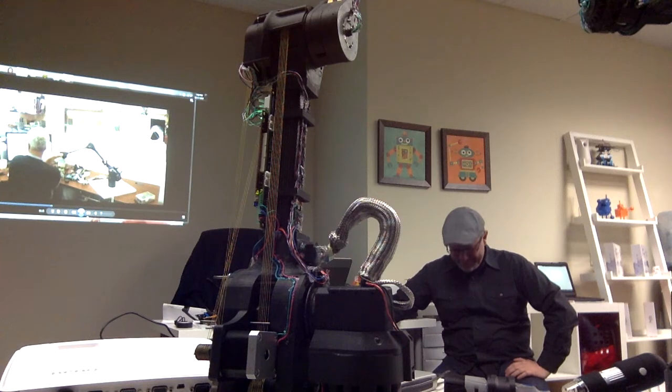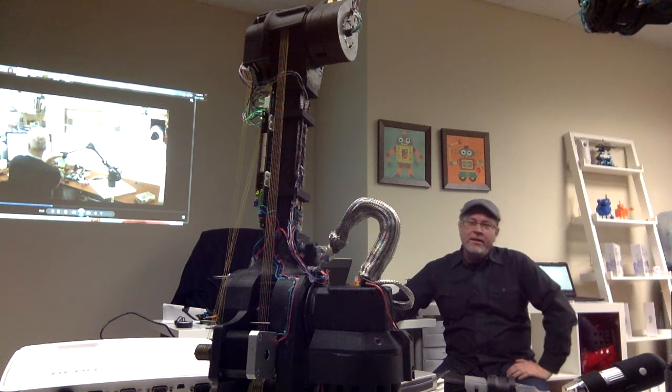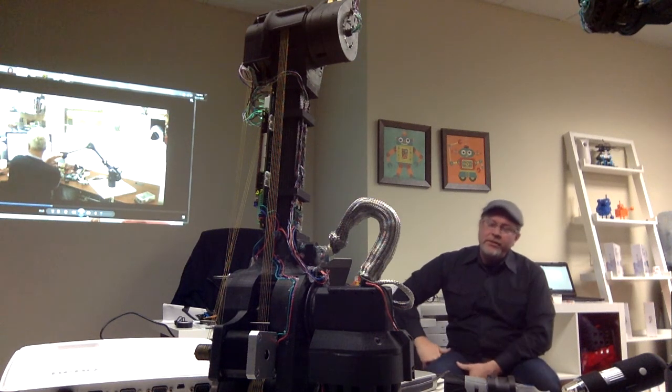I have a random thought. For scalability, you said you could make it bigger, of course, but some of these are commercial off-the-shelf parts. How could you make it smaller? That's a good question. How small do you want to go?